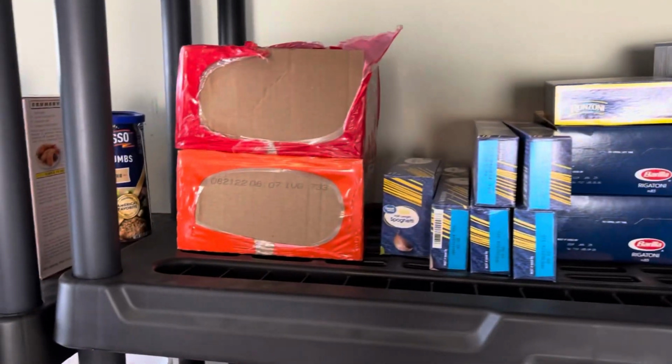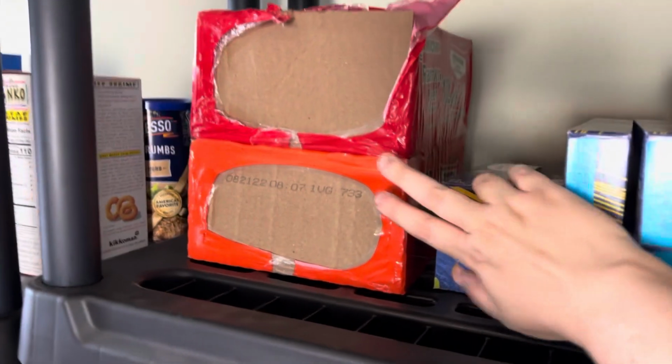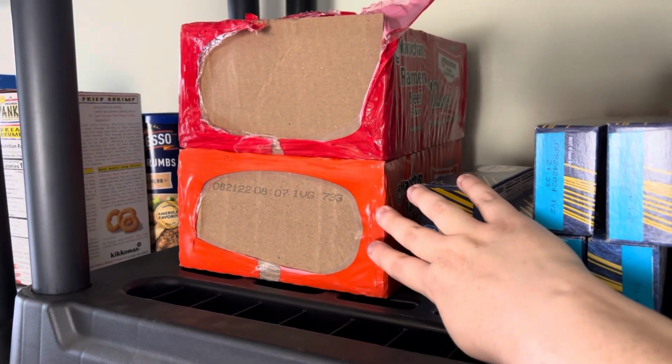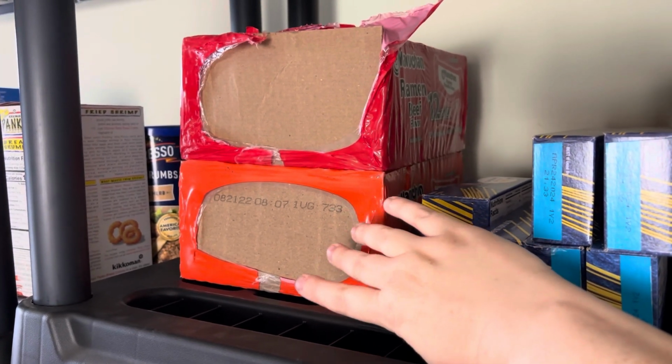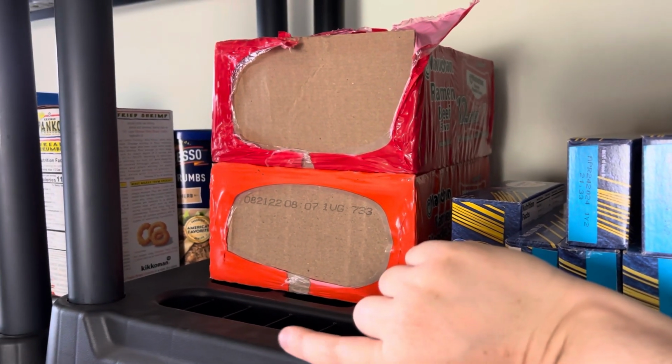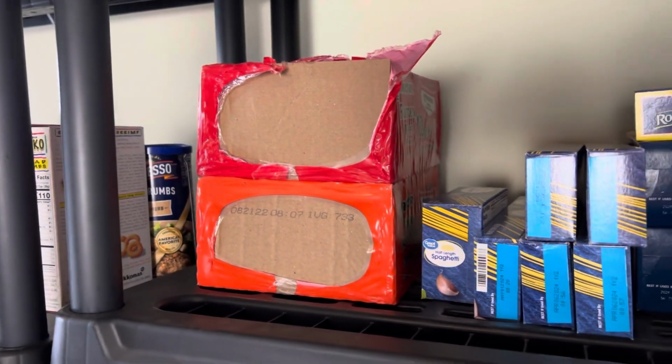I kept two things of ramen up here because we do use those from time to time. I got one chicken, one beef, but I did take my other extra stock and put it back. I'm going to put it in the emergency storage.